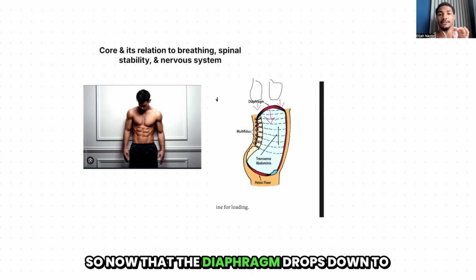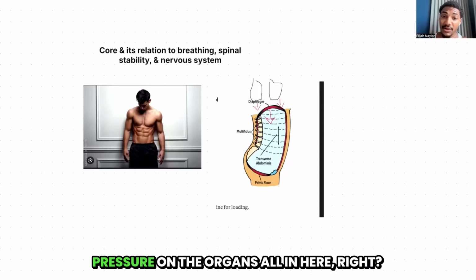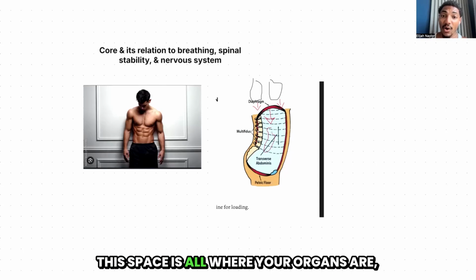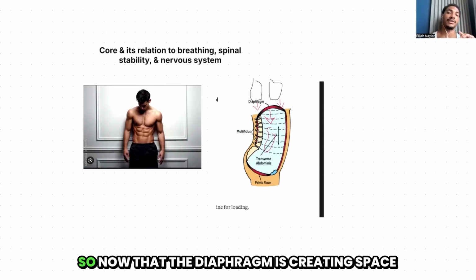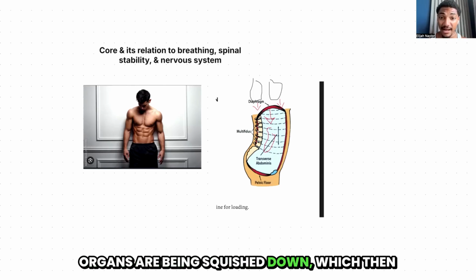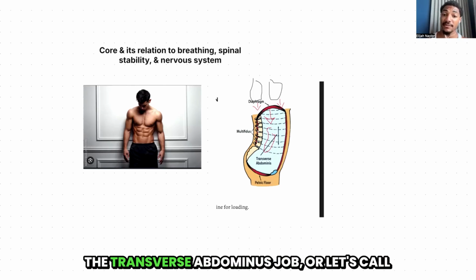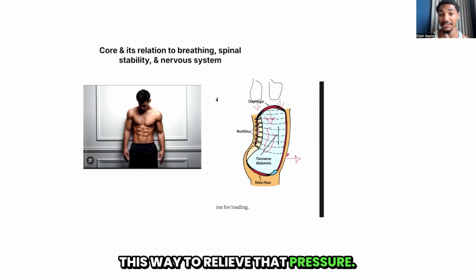Now that the diaphragm drops down to create space for the lungs, it puts pressure on the organs all in here, right? This space is where your organs are: liver, kidney, etc. So now that the diaphragm is creating space for the lungs to inflate with air, the organs are being squished down, which then is the transverse abdominis's job. Let's say this is where your belly button is, part of your belly expands and pushes out this way to relieve that pressure, right?